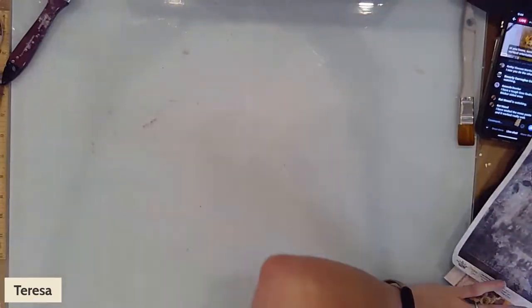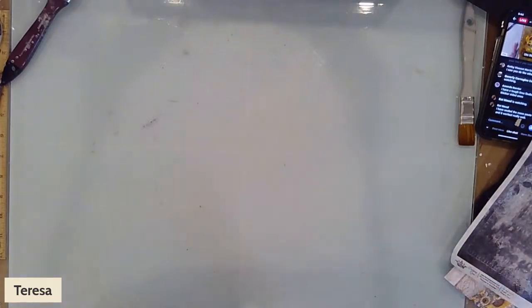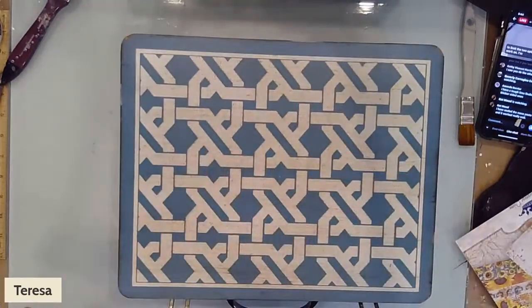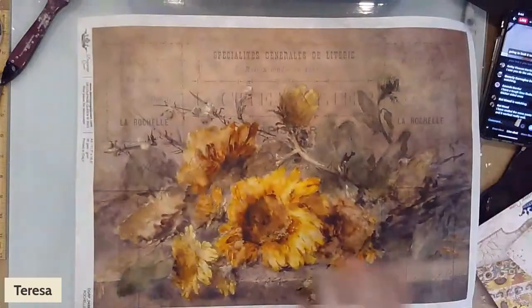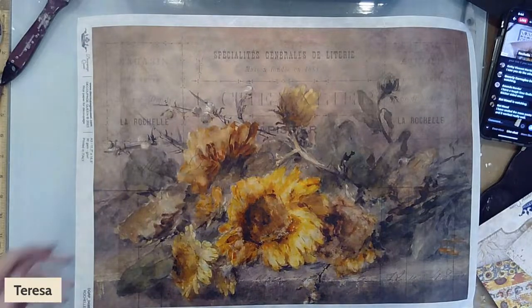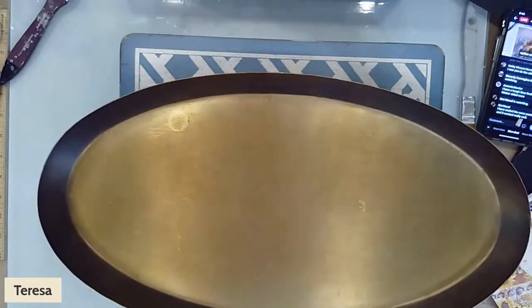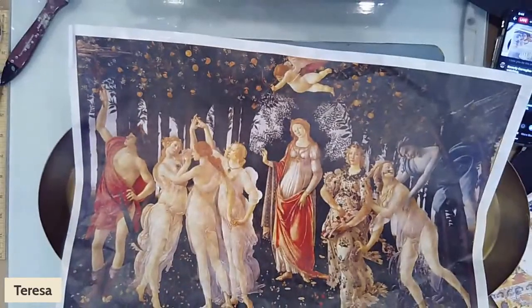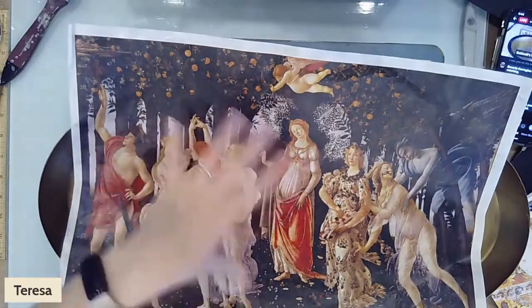So for tonight, I'm going to limit it to two options, okay? So here's your first option. This is option one. It's this box with Rochelle. And then option two is going to be this tray with either Botticelli's Venus or Botticelli's Primavera. This tray is going to be one or the other.